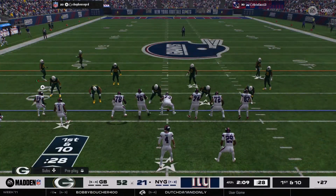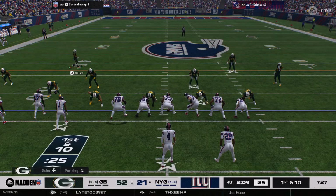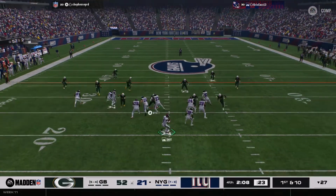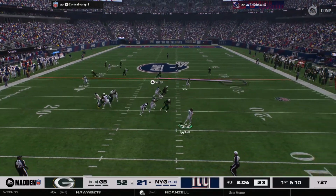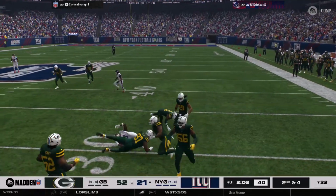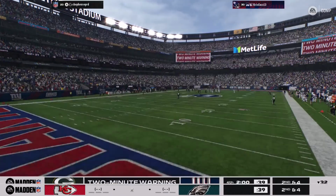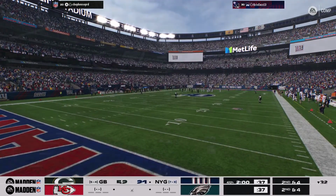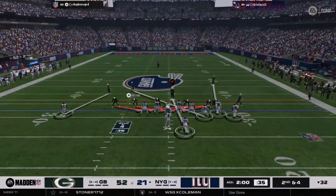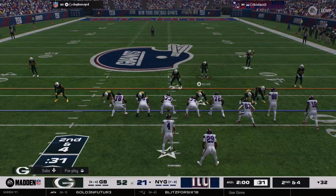The New York offense ready to get going here. It's first and 10. Dart out of the shotgun. He rolls to his right. Why not go back to it again if it's working? Complete. And he's tackled after gaining a handful. So we're down to the 2-minute warning here from New York. Giants trying to do some window dressing.